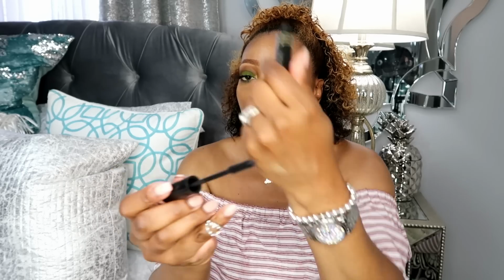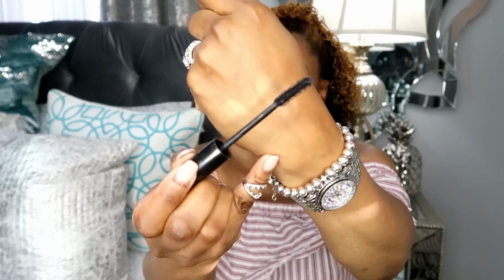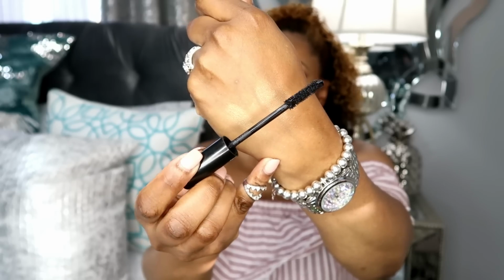Then we have mascara. For the moment, I've been liking this mascara from Milani. It's the Most Wanted Lashes. Let me show you the brush so that you guys can see. This is how the wand looks, and it does the job. I wear falsies right now, so it does the job for my bottom lashes. Some mascaras are real dry and not as black or pigmented as I like, so that one I've been rocking for the month of June, and I like it.